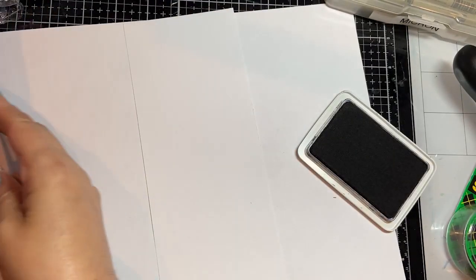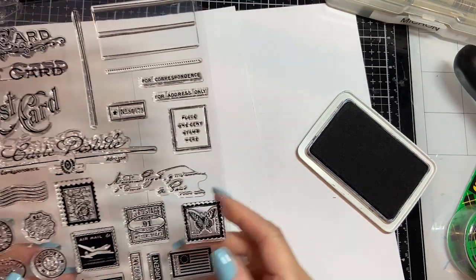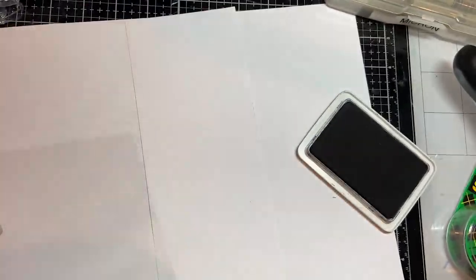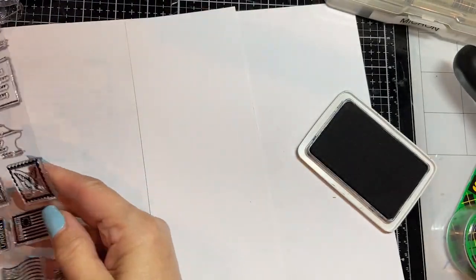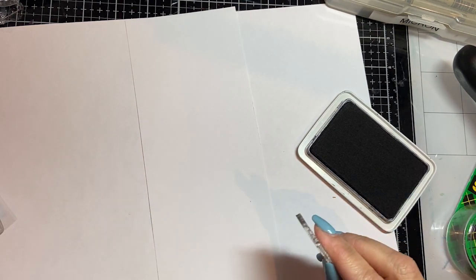And when I think of postcards, I think of stamps. So I have a lot of stamps here. So let's just stamp some of these stamps randomly. I like this flower one. Oh, I like the butterfly one. Let's do the butterfly one. And we'll stamp. Where's my stamp thing?